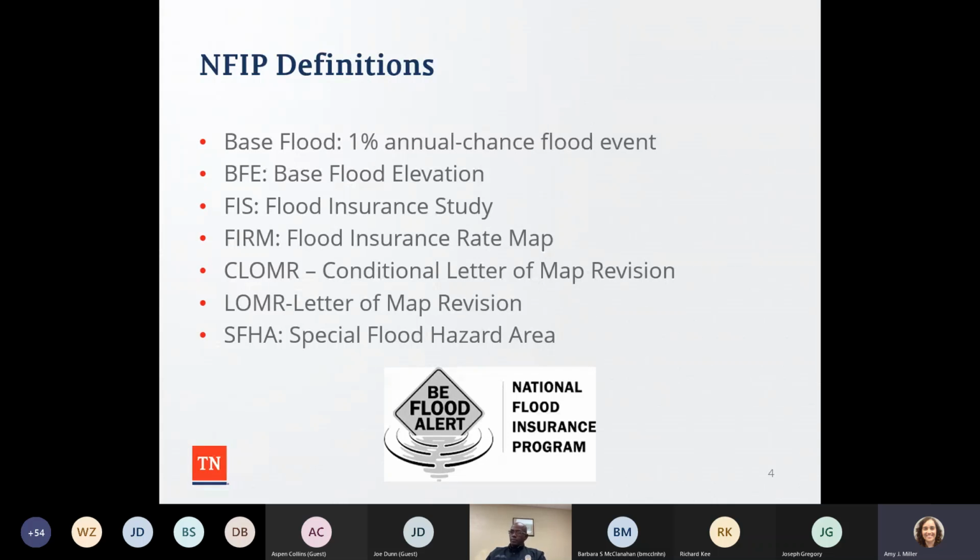And then the special flood hazard areas, we had that schematic a moment ago about what makes up a floodplain. The floodway and the flood fringe make up a special flood hazard area; FEMA uses these terms interchangeably. So when we're talking about this today, we're talking about development that's within a floodplain, but more specifically, areas that are in the floodway or zone A streams or unmapped streams. So that's some of the terms we're going to be using today.